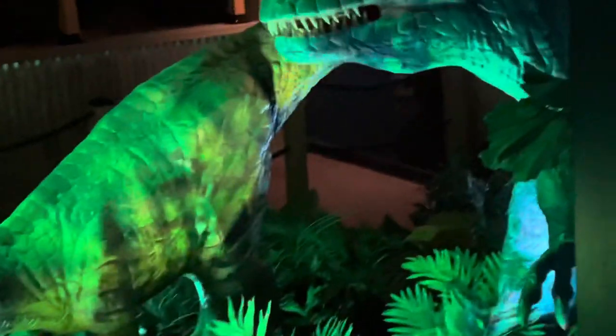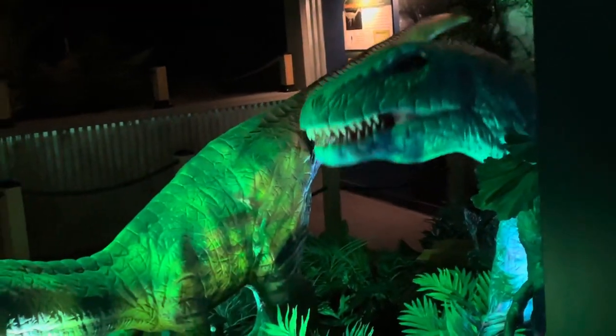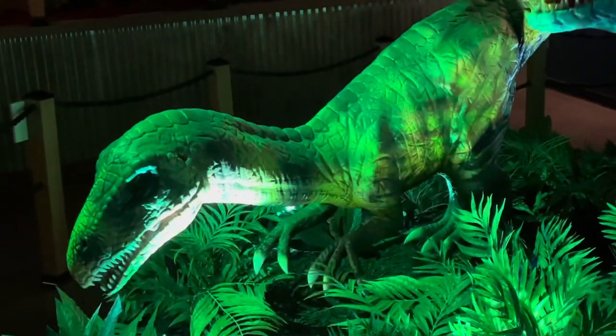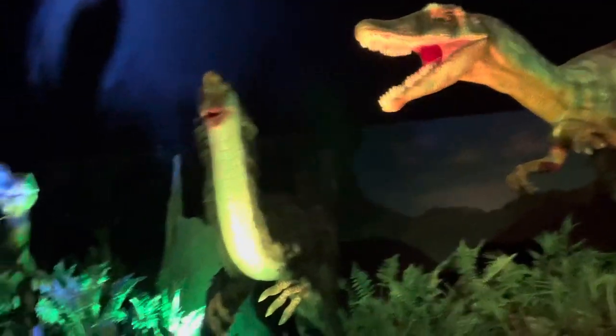Ooh, take a look at these. What does it say? Supermimus. Supermimus? Oh, yeah. The way they say it. Ooh, dang, these guys.